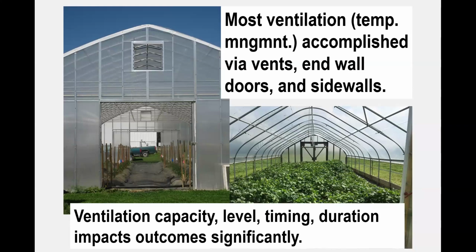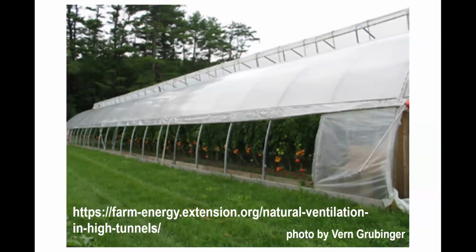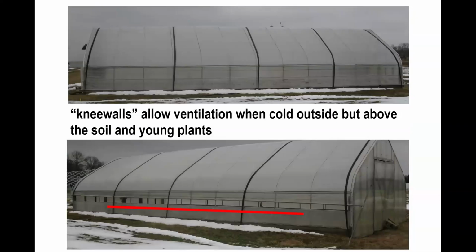So if we look at the doors and sidewalls, that's the most common way to influence the ventilation status, but you could also have end wall vents. And I'm sure these are very, very familiar pictures to you, and how the design of tunnels allow you to do that. Ridge vents along the entire length of the tunnel, very popular, but also expensive. We started to use what we call knee walls here in Ohio, and this is a typical Ohio winter day.